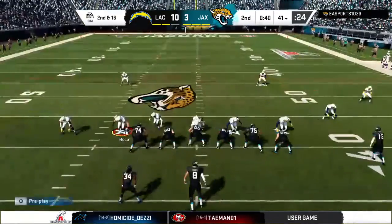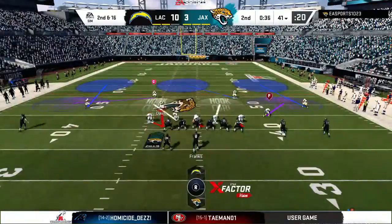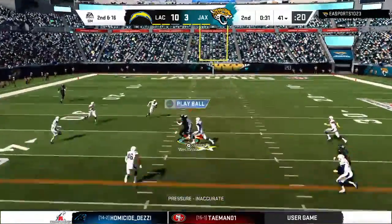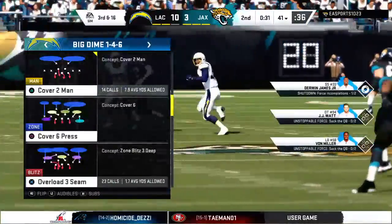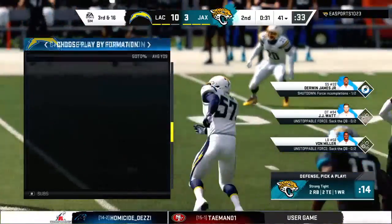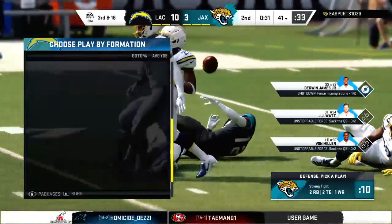Protection certainly going to need to be a bit better here on 2nd and 16. 2nd and long. And that's going to be incomplete. A lot of contact, no call, and it's 3rd down. They went with a dime look on defense. 2 extra defensive backs on the field and covered up essentially every blade of grass. That allowed them to disrupt the play.